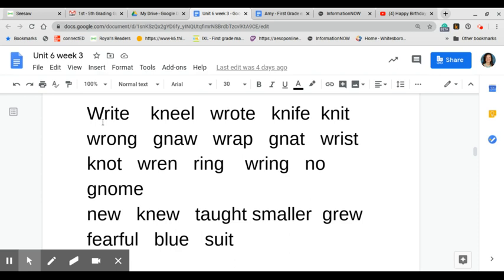Okay, our first line: at, right, ill, kneel, oat, wrote, off, knife, it, knit. Now, going back as we read, I want to talk about each word just a little bit.